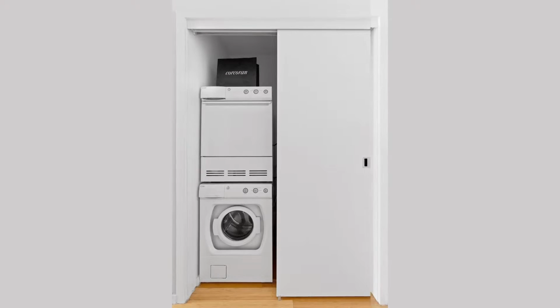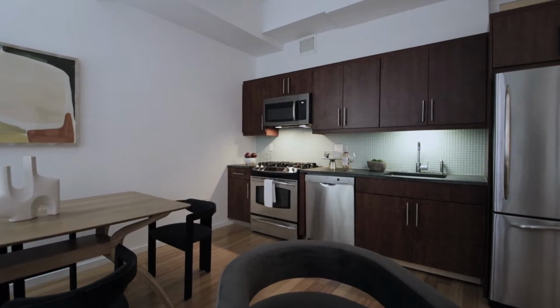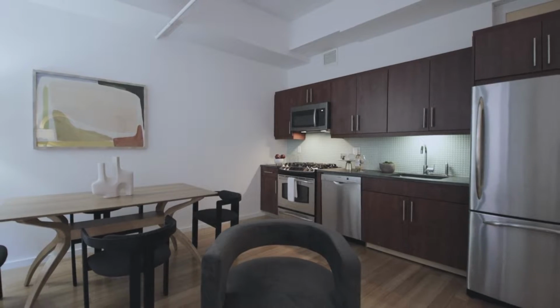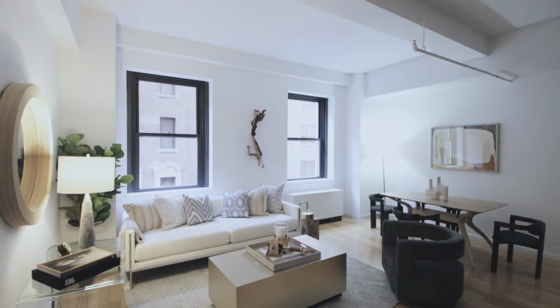Peek through the apartment's many closets to find a full-size washer-dryer and ample storage. Meticulously maintained, the kitchen is open and inviting. Stainless steel appliances blend into a lifestyle that focuses more on such an expansive living room for entertaining, playing chess, or watching your favorite classic movie.